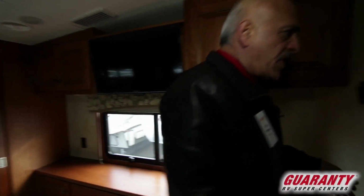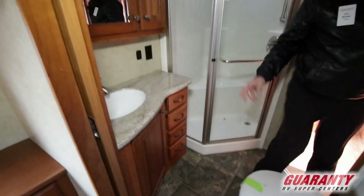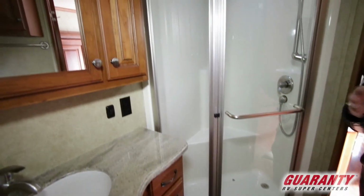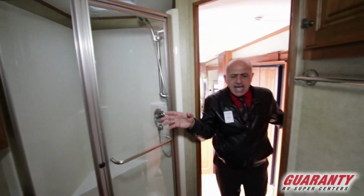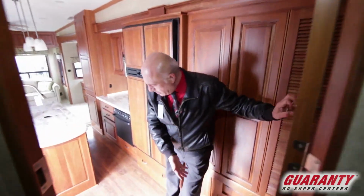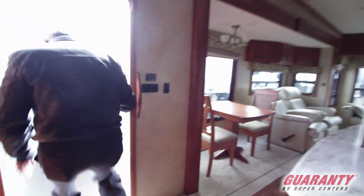Look at this bathroom. Very impressive. It's an enclosed shower. This, in a way, keeps the water inside instead of that shower curtain. 2 doors for privacy as we walk out. Okay, again, those are nice steps. Let's go outside and show you a couple of things.